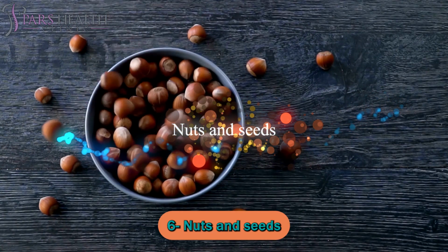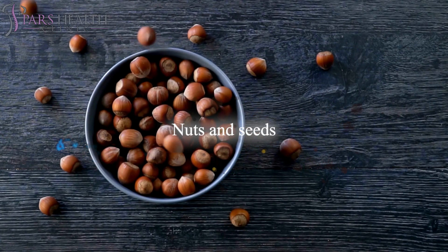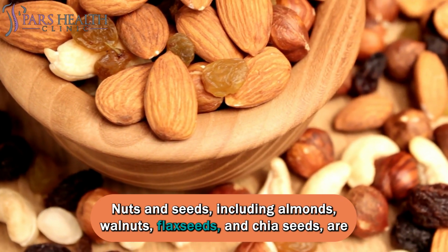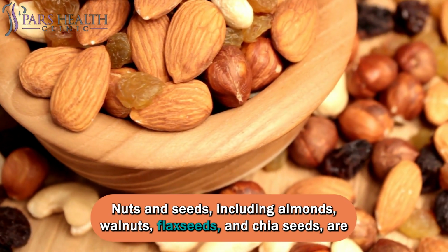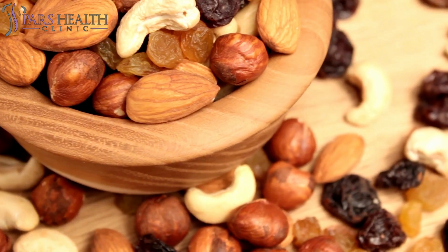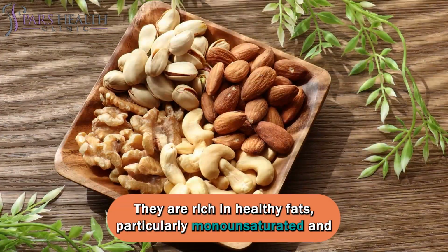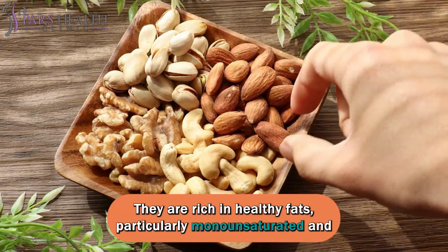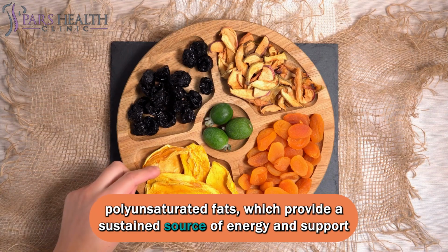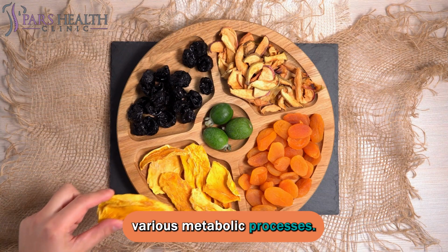Number 6. Nuts and seeds. Nuts and seeds, including almonds, walnuts, flax seeds, and chia seeds, are nutrient-dense powerhouses that can contribute to a healthy metabolism. They are rich in healthy fats, particularly monounsaturated and polyunsaturated fats, which provide a sustained source of energy and support various metabolic processes.